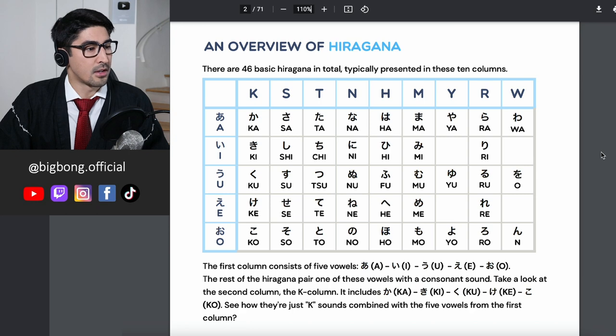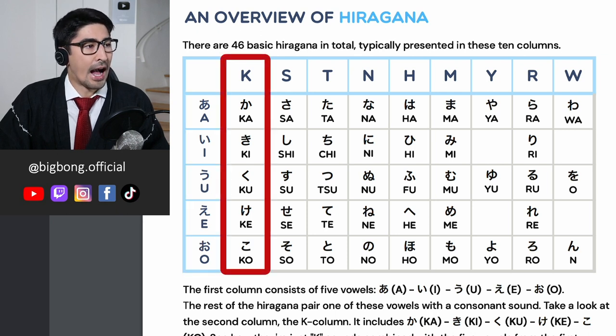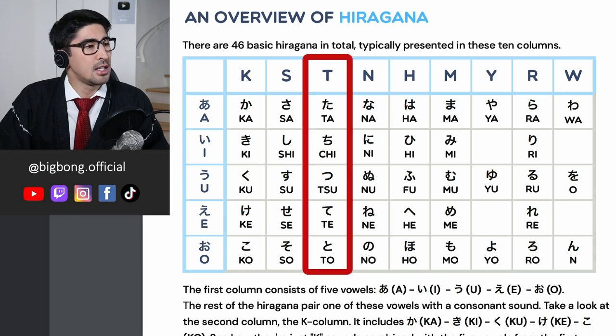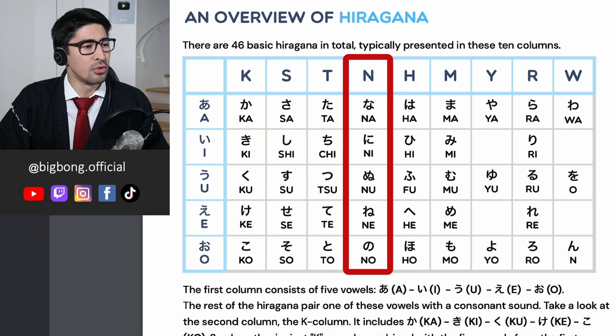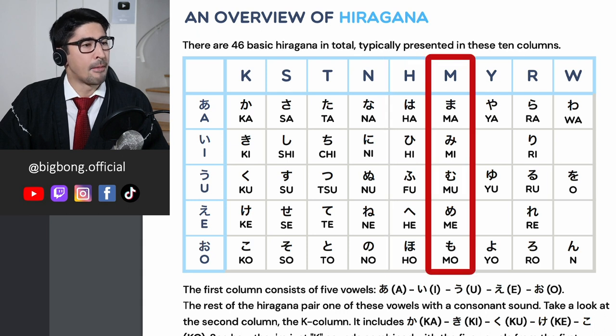Take a look at the second column. So that's the thing: K, S, T, etc. So, a, i, u, e, o. Then we have ka, ki, ku, ke, ko. And then sa, shi, su, se, so. Ta, chi, tsu, te, to. Na, ni, nu, ne, no. Ha, hi, fu, he, ho. Ma, mi, mu, me, mo.